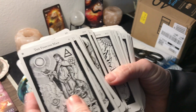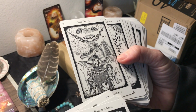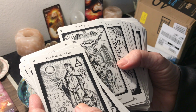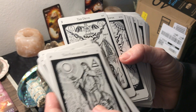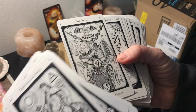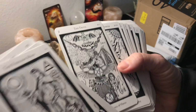Whoa, I have got to figure out what that card means. The Devil, we have Capricorn represented because it would stand for it. Plus we have Saturn up here. We have Mars. Oh, this is so interesting. It's karma and then actions. Ego. Okay.